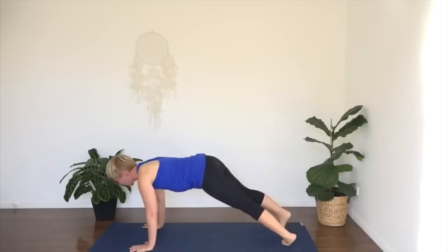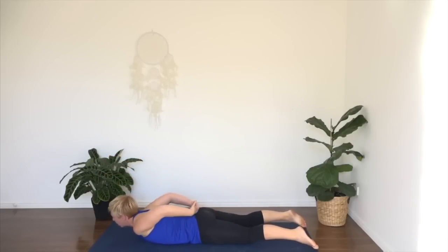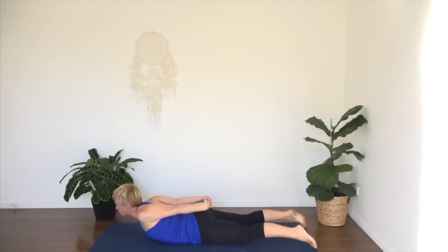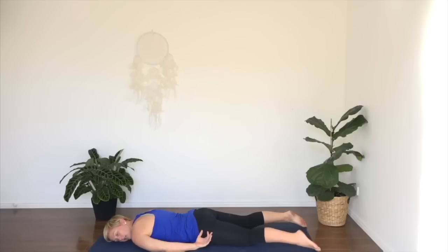Let's inhale, shift forward, take the knees down and just softly lower back down to the belly. Interlace the hands behind the back. Inhale, lift the chest. You can lift the feet off the floor if it feels good, but you don't have to. You can just work with the hands. And again, massaging into the organs of the belly. Inhale, lift a little bit higher. Breathe into that belly. And then exhale, rest it down. Forehead to floor, release the hands.